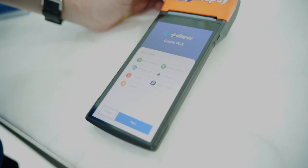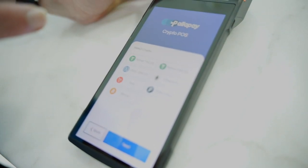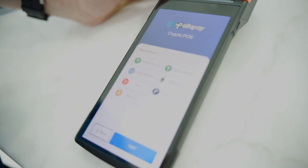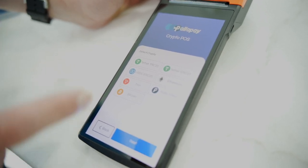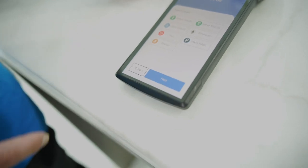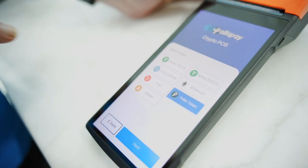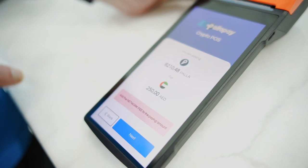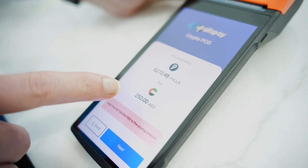So I can choose which crypto I want to pay. We have USDT TRC20, USDT ERC20, USDC ERC20, Ethereum, Tron, Bitcoin, and Pala token, which belongs to us. For example, I want to pay with Pala token. You can pay with any of these. I click on next, so it shows you the rate immediately.